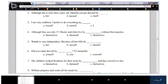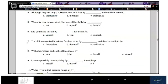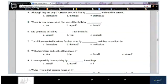Let's go to number 4. This is for Jose and Ramon. Although they are only kids, Hector and Julia live by themselves, without the parents. Good. Live by themselves without their parents. How about number 5? This is for Lorenzo. Wanda is very independent. She pays all her bills by herself. Good. By herself.